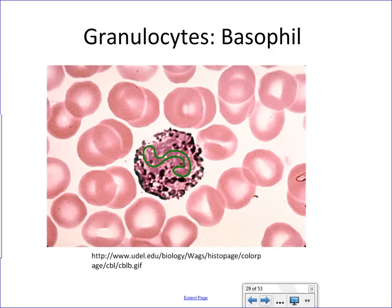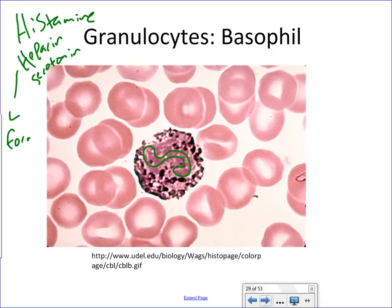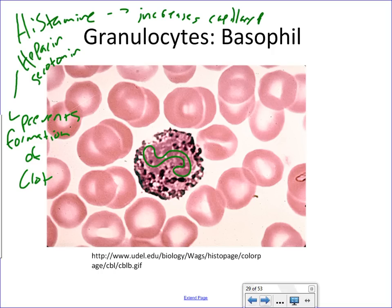Again, these also have very large, thick granules that store two main chemicals, histamine and heparin. They also release some serotonin. You all know what heparin does. Heparin prevents the formation of clots. Histamine is a chemical that makes capillaries open up more, so that increases capillary pore diameter. And serotonin, in peripheral circulation, is responsible for vasoconstriction.